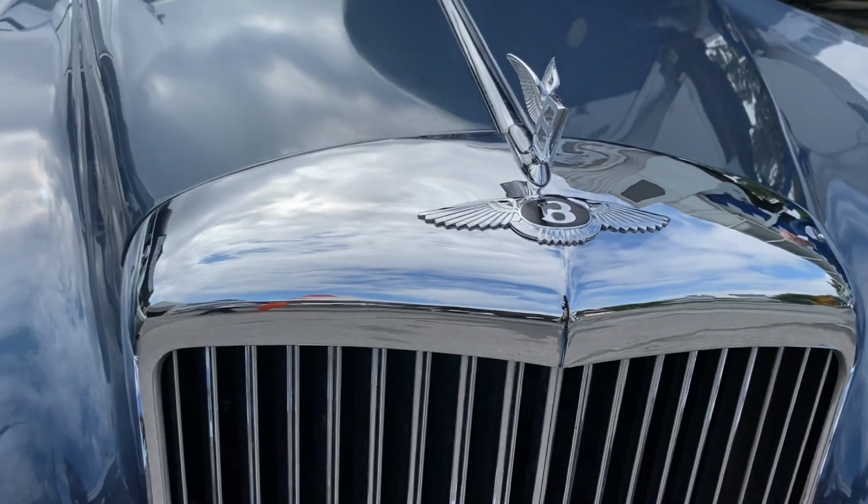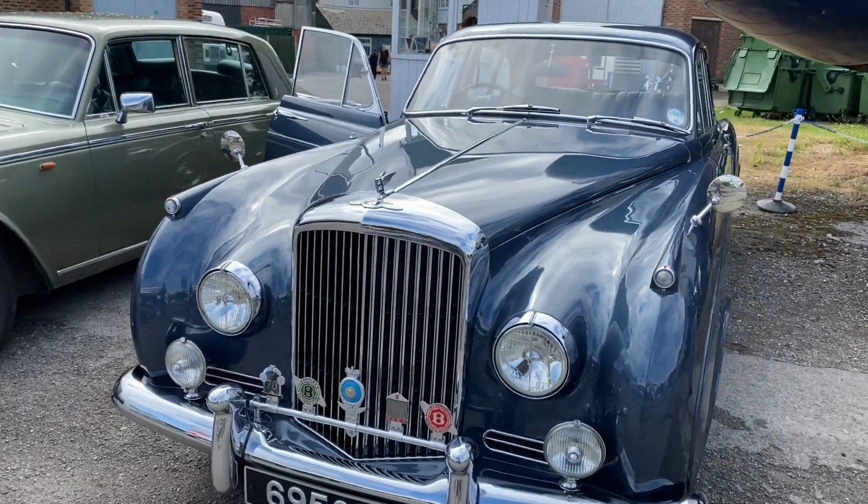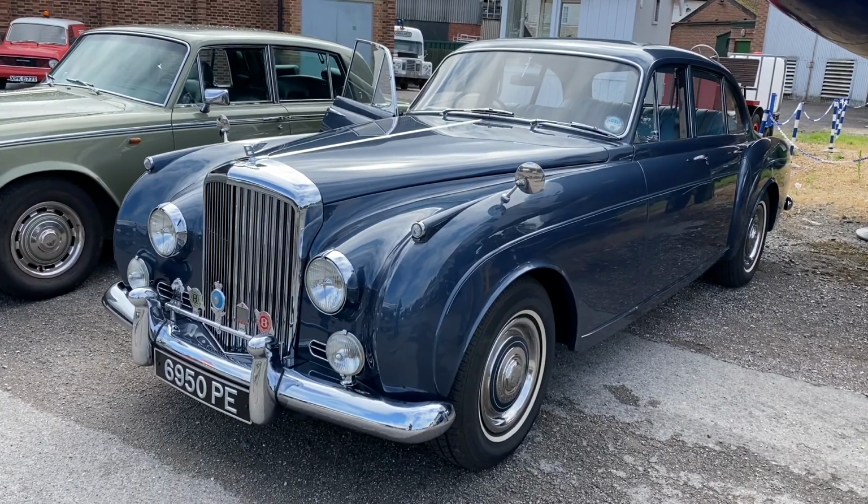So I'm here with John, who's going to tell us about this fabulous 1958 Bentley Continental. I've only ever seen the 2-door versions, but this is a relatively rare-ish 4-door, isn't it? It's a 4-door version which was introduced in 1957. This one was being built in 1957, first registered in the beginning of January 58. And the idea was to make it more convenient for the passengers in the back, so that they didn't have to tip the seats forward and crawl out.